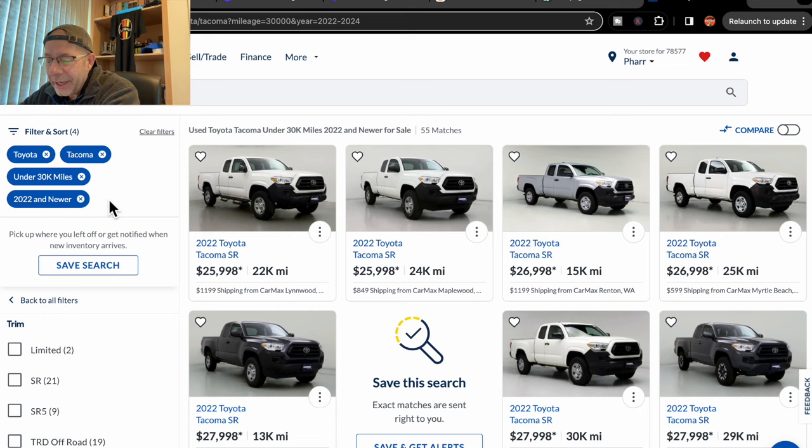Now, if you're not familiar, CarMax will ship most of what they have anywhere within the U.S. You have to pay for the shipping, and that money is non-refundable whether or not you take the truck or not. And that is up to you. Just because you have them bring a truck to your local CarMax store does not mean you have to accept it. You lose that shipping money, but you don't have to go ahead and buy the vehicle. So I'm going to limit this even further.